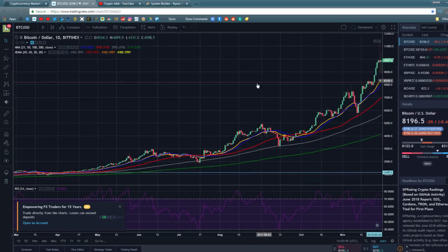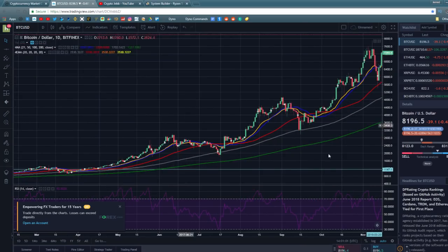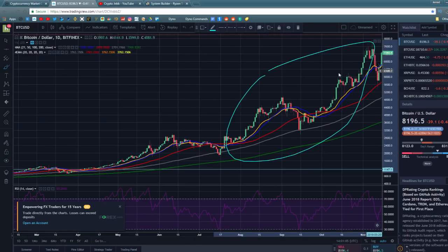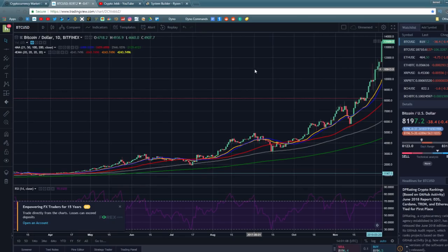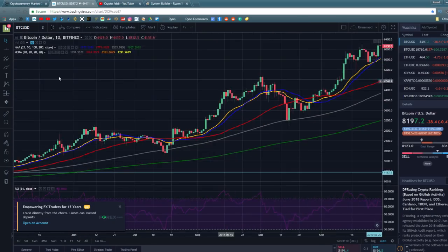This 200-day simple moving average, this green line down here, was kind of the backup moving average. I remember doing TA back over here. I was active in the market in this time. And this 200-day simple moving average was always like the backup moving average. If Bitcoin did manage to break its 50-daily simple moving average, the red line here, and the 100-daily simple moving average, the gray line right here, then it always had the 200-daily that it could fall back on.